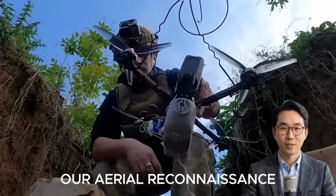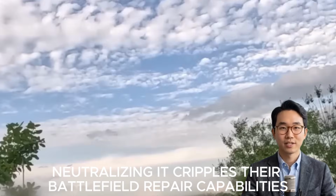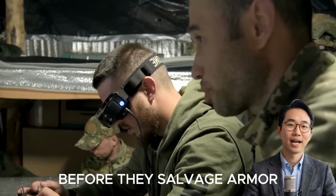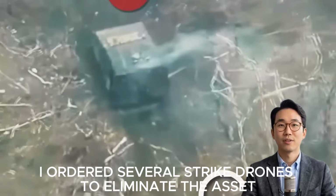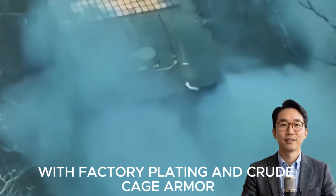Our aerial reconnaissance spotted an enemy recovery vehicle in the open. Neutralizing it cripples their battlefield repair capabilities before they salvage armor. I ordered several strike drones to eliminate the asset. However, these heavy recovery platforms are heavily shielded with factory plating and crude cage armor.